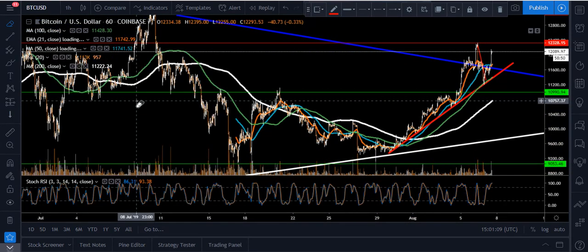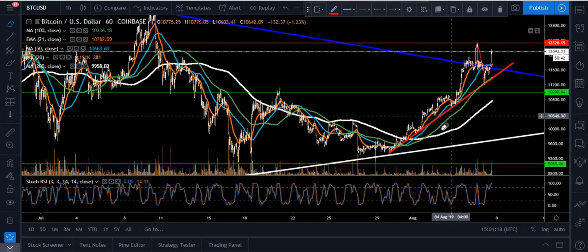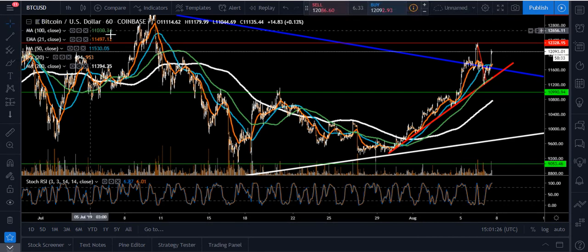Okay, so that's what we're looking at for Bitcoin, guys. We need to get up above 12,328, and then to the downside there, we need to defend this red trend line. It's going to be very important for us, and you can see right here starting to get into that overbought territory on the 1 hour. So we're going to see if we do start to have some pullback or some retracement before we potentially move higher, if that's going to be the case.